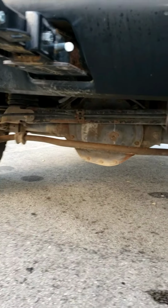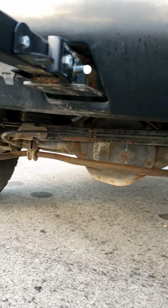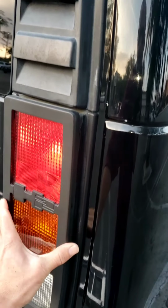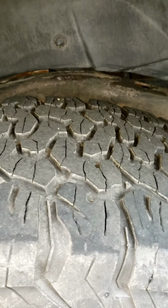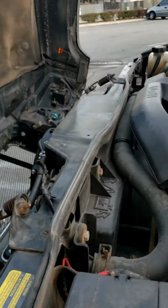There's the 410 gear, front and back. MagnaFlow exhaust. I blacked out these covers. The other tire. Let's take a look at the hood. Under the hood, it's got a little handle you pull on. Yeah. There you go.